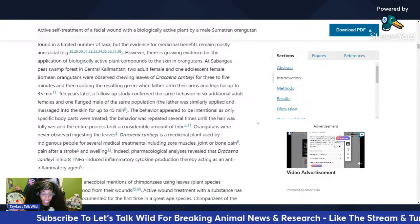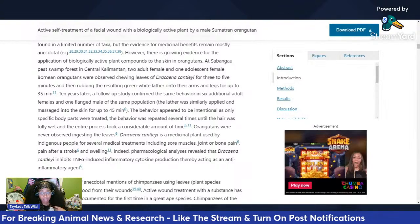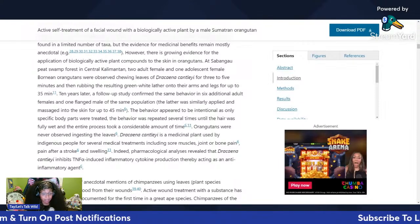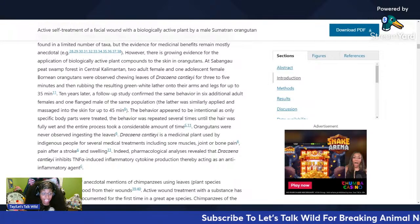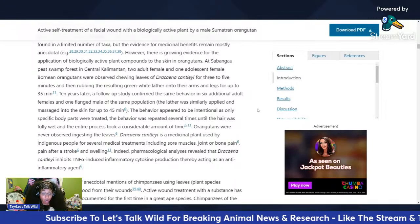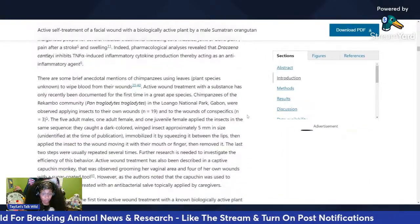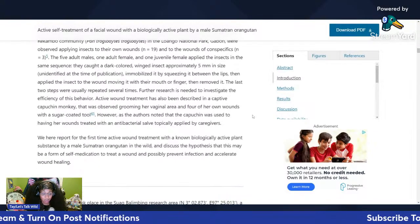Okay, now the plant that this species was using is used in medicine, I guess, by indigenous people, yes, for several medical treatments, including sore muscles, joint or bone pain, after a stroke. Wow. Swelling. Wow. Okay. So this has been documented before, animals using certain leaves and things like that to get it together.